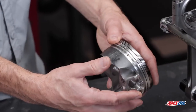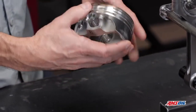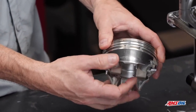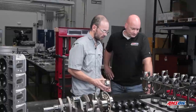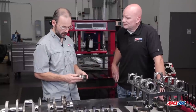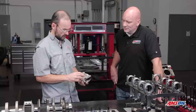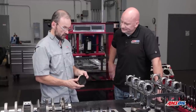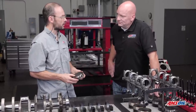We get a little bit of skirt wear, but dimensionally, these aren't collapsed in any way. They still measure just like they did when they were installed. The ring grooves are all in excellent condition. The piston rings are all in excellent condition. And again, the engine vacuum throughout testing was very, very consistent. So we had good cylinder seal that wasn't compromised. These could certainly go right back in. Yeah, the engine was by no means out of breath or tired in any way.